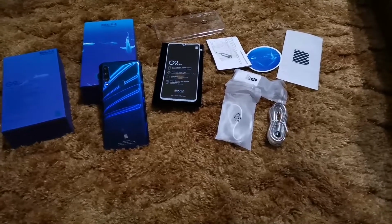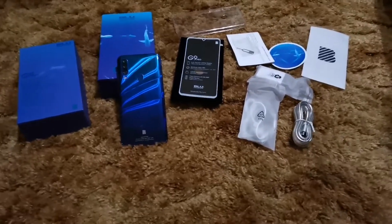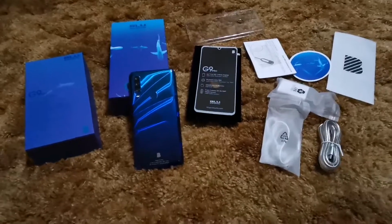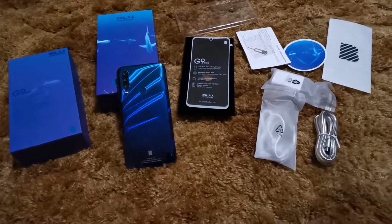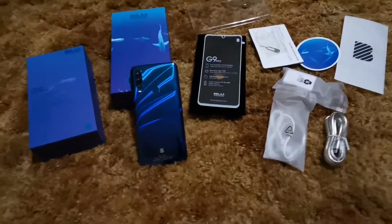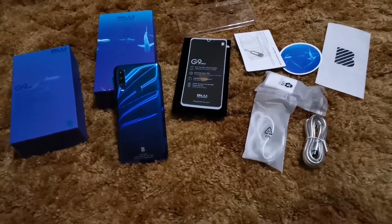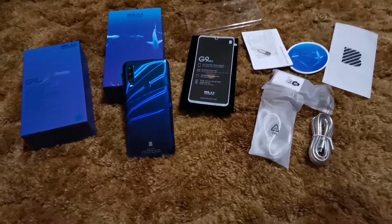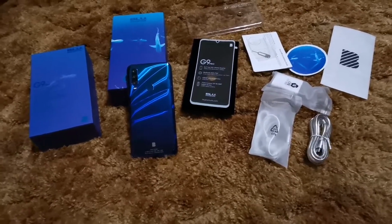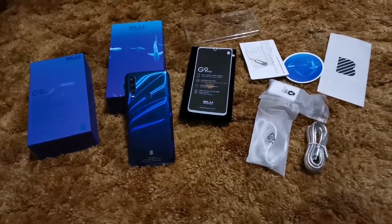Nonetheless, though, $250, $270, this phone is worth it. Besides the whole thing with the RAM, it is a clear upgrade from last year's Vivo 11 Plus. The Vivo 11 Plus, the Amazon version, had 6 gigs. And before any introductory price, it was priced at $350. Best Buy, a couple weeks later, had an exclusive on the 4 gig model that was either sold for $300 or $320. I can't quite remember because it was a year ago.